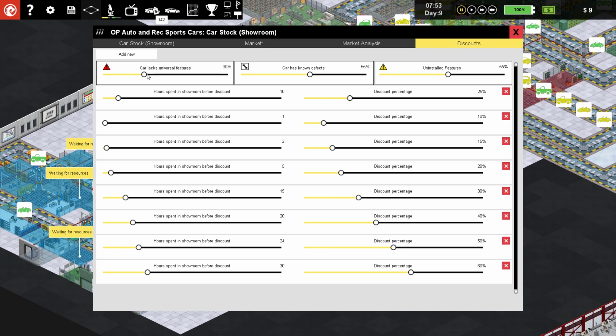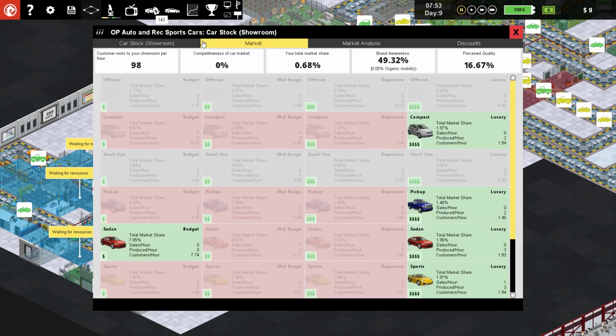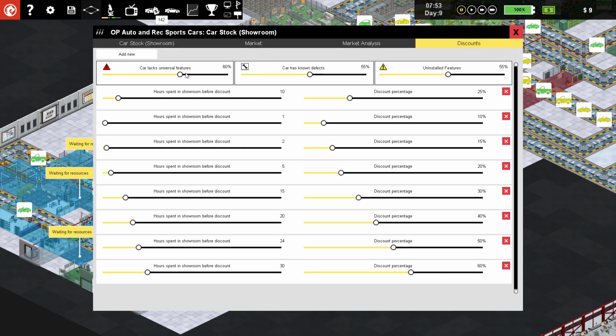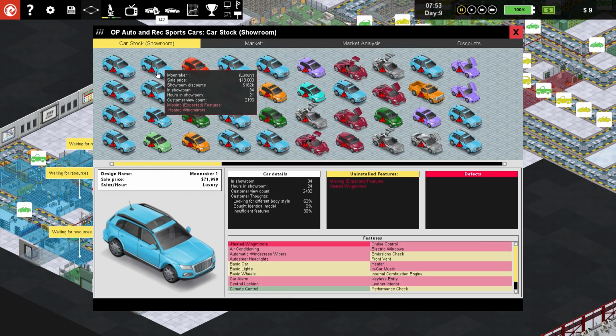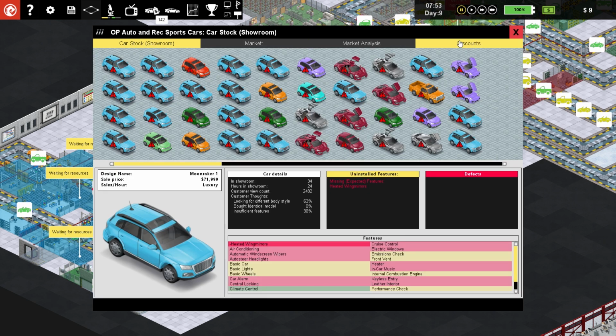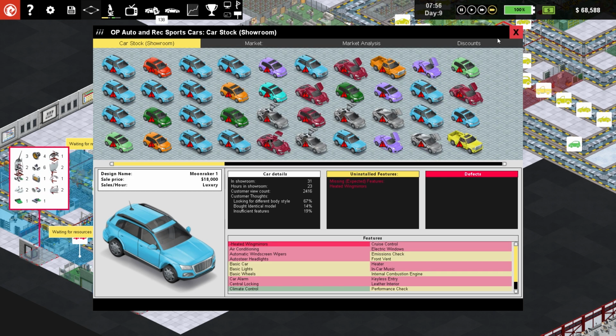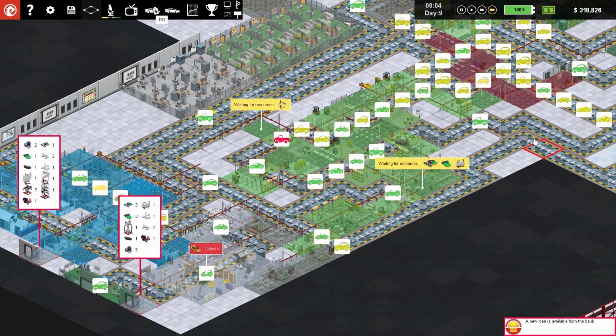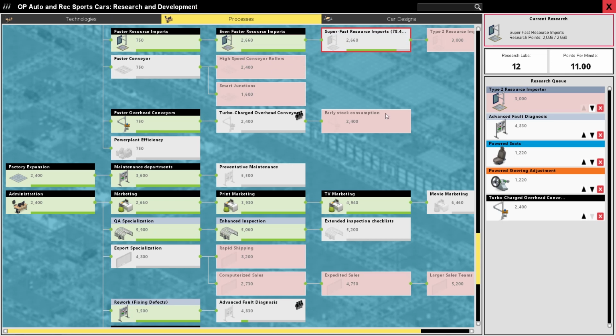Right. Keep going. Discount more heavily. Zero. No, I don't want it to be zero. 50% off. 18k? Come on. There we go. Okay, we're getting some cars out the door. Fantastic. And let's get heated wing mirrors as swiftly as we possibly can.